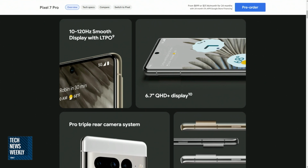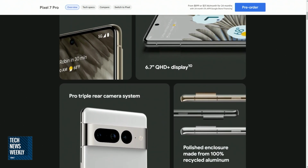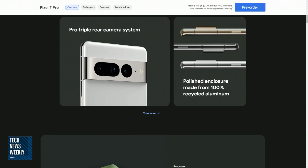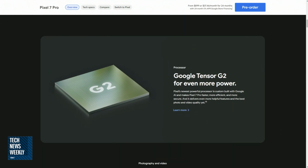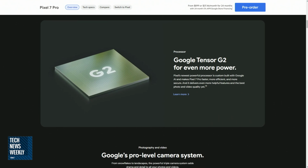And I think one of the big announcements for both of these devices is Google's new Tensor G2. Again, we've got custom silicon from Google this time to help make the Pixel faster, of course, but I think a big thing is that it's more efficient. So you get better battery life by way of the Google Tensor G2. And as you can imagine, the improvements to the camera. Google is very much about its camera.